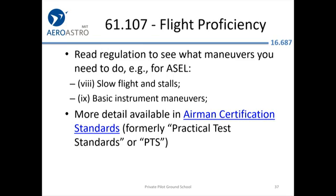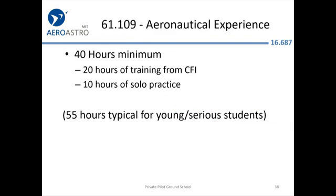Okay, flight proficiency. So this is the stuff that's in the airman certification standards that we talked about. So it says, you got to be able to fly a power off landing. You got to be able to demonstrate a soft field takeoff, like how you would take off if you were on grass and so forth. Everything's in there, including some basic instrument training. Actually, the FAA has 3 hours of training, and they want you to demonstrate that you can fly by reference to instruments at least well enough to get back out of the cloud that you inadvertently flew into.